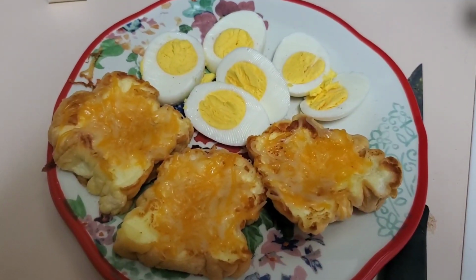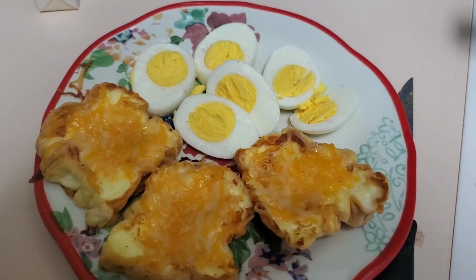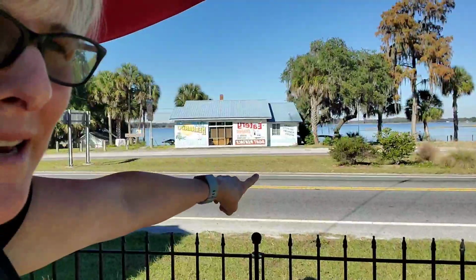Thank you for staying. First meal of the day is protein-sparing bread with a sprinkle of cheese and 2 hard-boiled eggs sliced with salt. All right, guys, I stopped across from the lake at my favorite burger joint. I'm going to get me a bunless burger for lunch and then take home some wings for dinner.